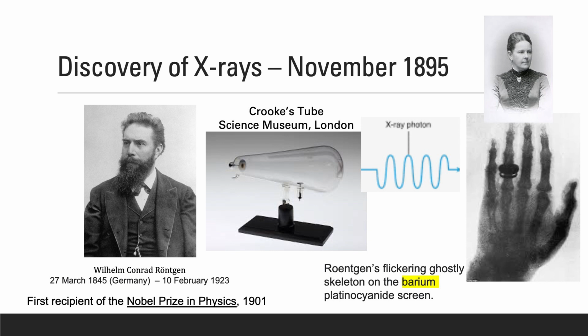I don't know what it is. Some kind of ray. So he called it X-ray, X being the mathematical symbol for unknown. And we still use the term now, X-ray. So, very clever guy. When he reappeared from the basement, he managed to persuade his wife, Anna, who's up there, to take an X-ray of her hand. And that is a copy of the first X-ray that was really ever taken.